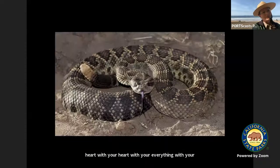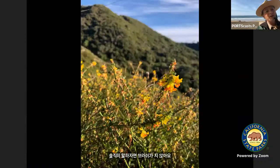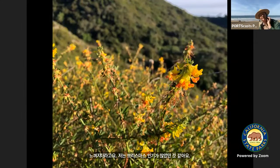We also have reptiles like lizards and snakes. Maybe that's your thing. This is a Southern Pacific rattlesnake letting us know it's on the trail. We like our snakes for keeping the rodent population in check. And if we do get rain, we get these beautiful little wildflowers in the spring. We did get some rain this year here in Southern California, so I'm excited to see if there may be a super bloom.